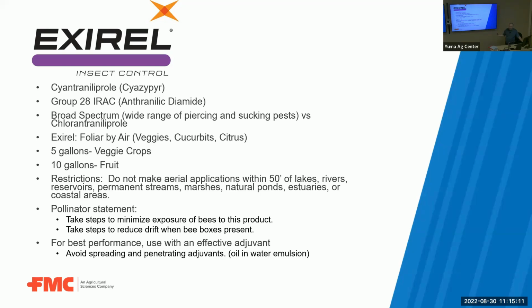We do have a pollinator statement. What I would say on pollinators for any product that I represent, I would tell you that we just want to be cautious if there's bees present. I would encourage you, if you're foliar applying a product, put it on at night. That way you don't have to worry about it the next day. Obviously, there are some products that stick around a little longer that can be moved on the bee, but most of our products, if you apply them prior to bees foraging in the field, you're going to be in a pretty good position.